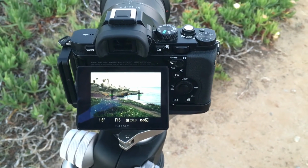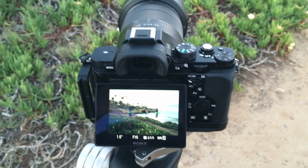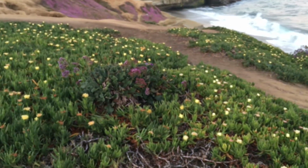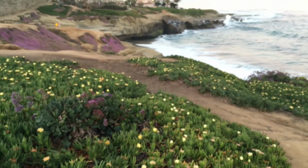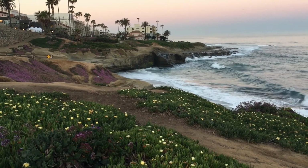It'll make the ocean a little bit softer, but it's very calm. So these foreground little leaves here, particularly this purple plant, they are very still. So even at 1.6 seconds, I'm not worried too much about having motion in the foreground.